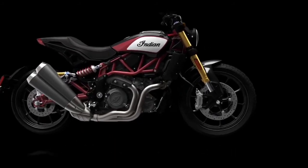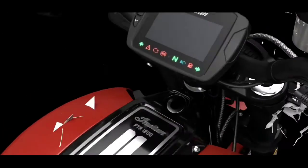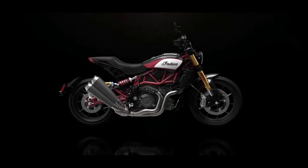Functionally, while it still has ABS and cruise control, it lacks any other electronic rider aids. Maroon metallic is one of the two color options on the FTR S model. Stepping up to the FTR S gets the configurable 4.3-inch touchscreen display with phone integration via either Bluetooth or USB.